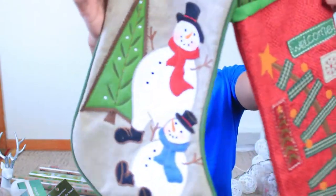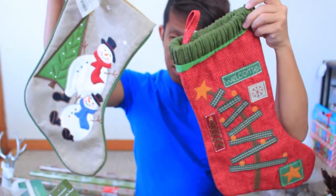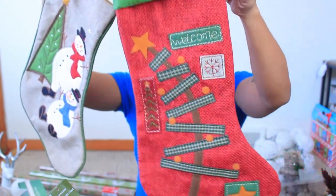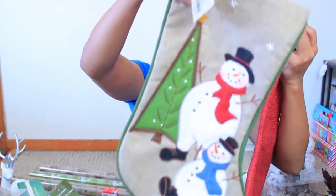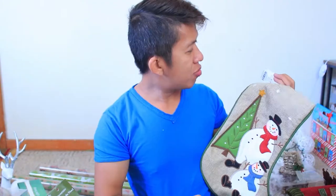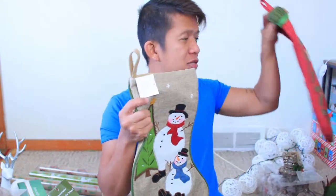Very rustic looking Christmas socks. I was planning to get a matching pair, but both of these are the only designs left on the shelf, so I got one that is red with a wonky Christmas tree and a snowman. Look, very rustic, very beautiful. Christmas socks. This one is $9.99 and this one's $11.99.